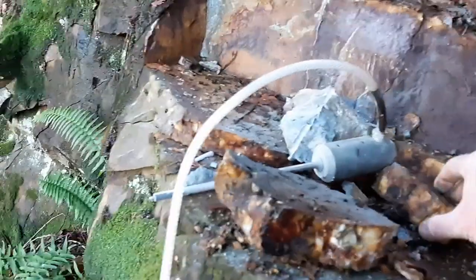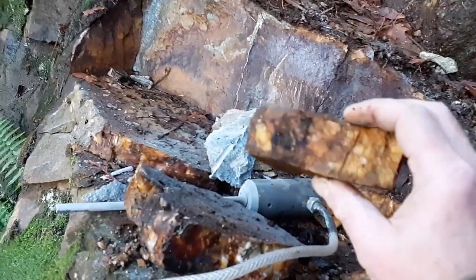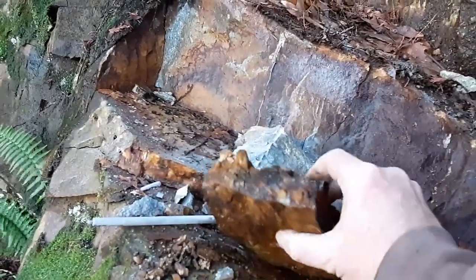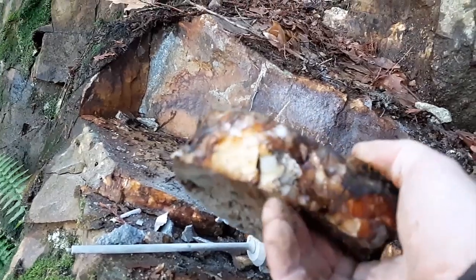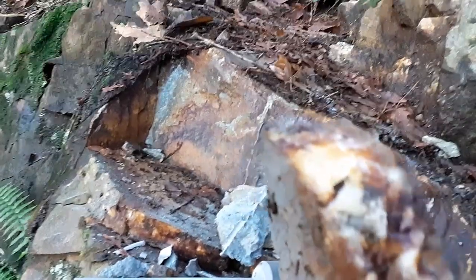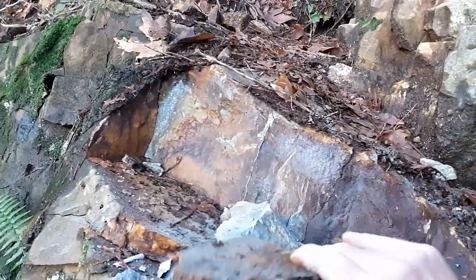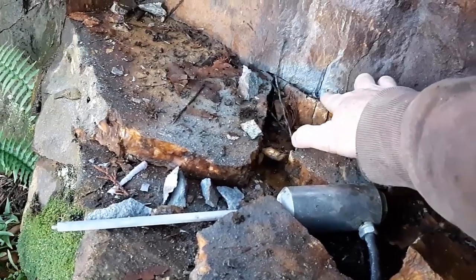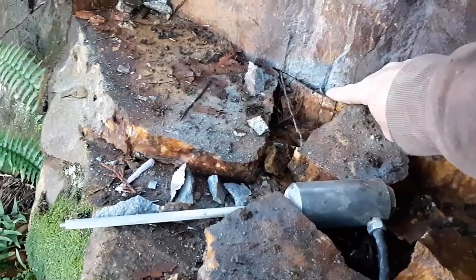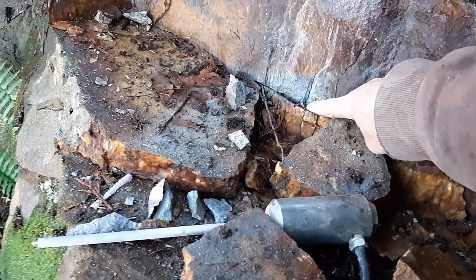Now time to recover some of my quartz seam. I may have to take some of this to the rock saw, cut it and just see what the inside looks like. A nice clean slab. You can see the hole I drilled stopped right at the top of the quartz. That's the bottom of it right there. Right at the top of the quartz.